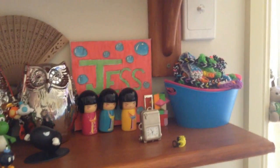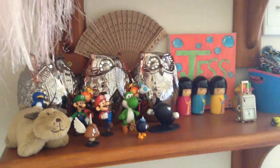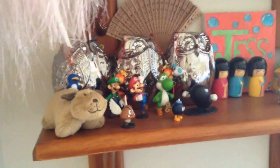So here's some more lip balms, and there's a painting and a little clock, and then some Mario characters and these little owls and a fan and a mini pillow pet.